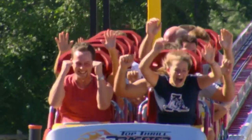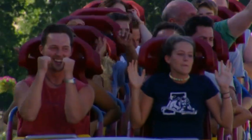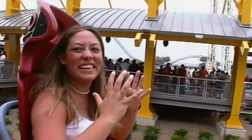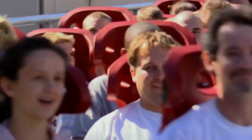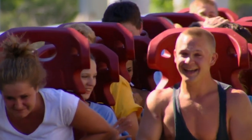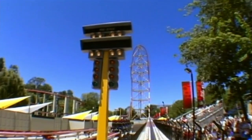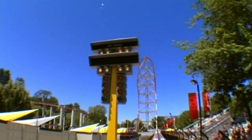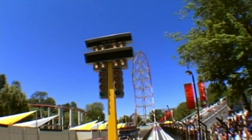Dragster is an experience that people don't forget. Oh, that was amazing! 420 feet! Dragster rider, how was your record-breaking ride? This is the view from the front row, and it's not been edited, sped up, or altered in any way.